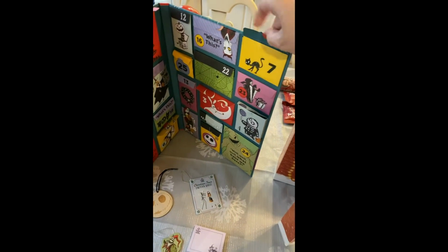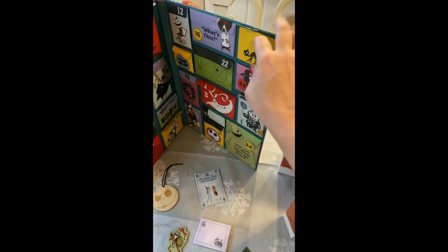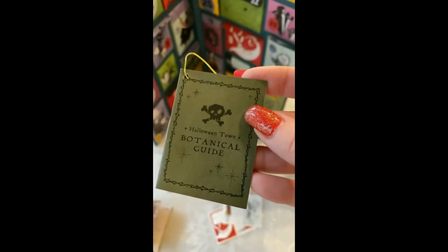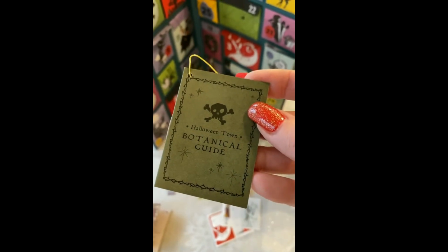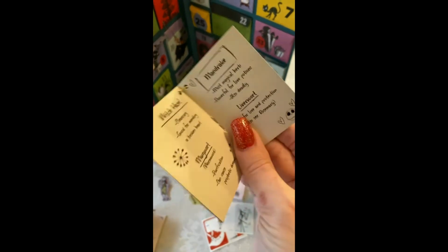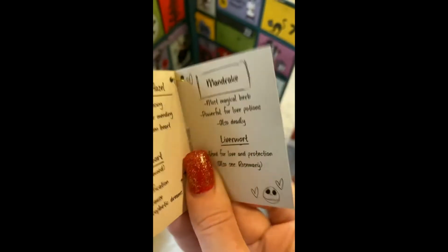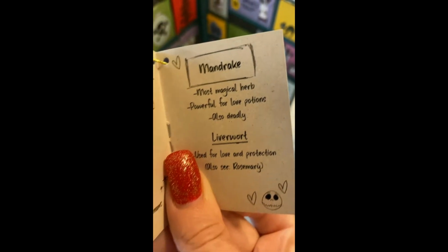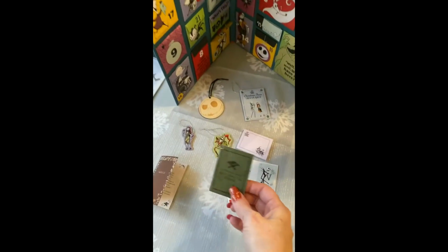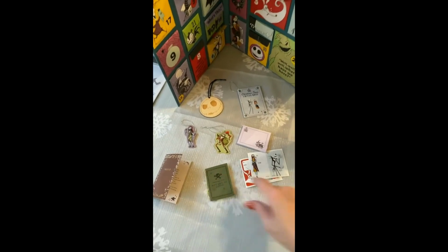Let's see. Nice little black cat. And is that it in that one? Yes. So a little booklet that says Botanical Guide. So that's probably Sally's. And then it has witch hazel, mugwort, mandrake, and liverwort. That's cool. I actually have a little black Christmas tree, that desktop Christmas tree. I'm going to pull it out and start putting those on.